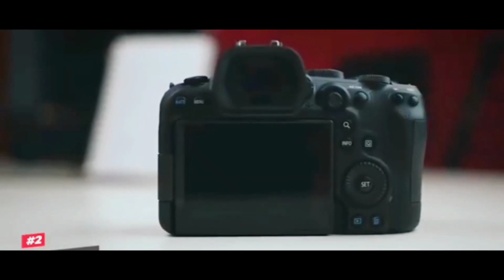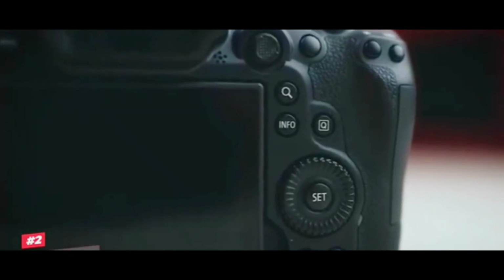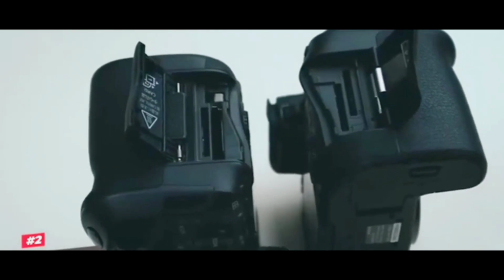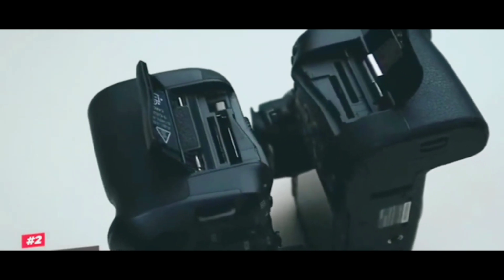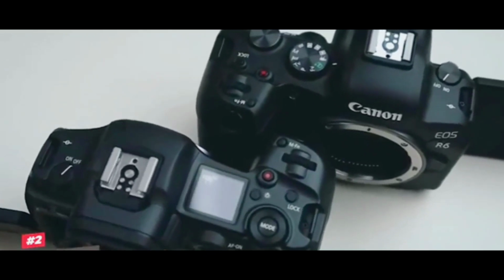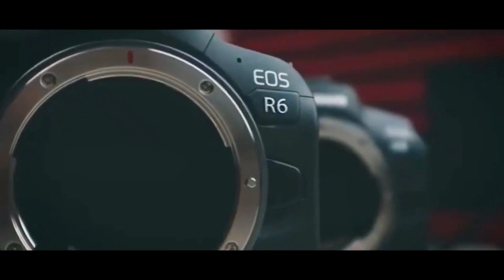4K 60fps capture is the best you can do here, and in UHD only. There's no DCI support for a more cinema-like look, but keeping it real, Canon really didn't design this camera for videography anyway. If you're looking for a mirrorless camera for stills photography, the Canon EOS R6 is a solid choice. The R6 might be a hybrid, but it's first and foremost a still shooter, so while the capability of shooting video is a great convenience, the focus here is on still photography.